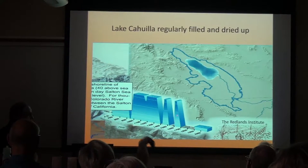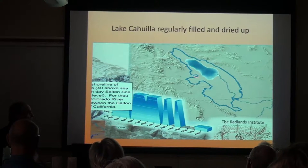You mean that whole section was full of water in the 1700s? Well, I don't know if the entire thing. I mean, because there was different amounts. I wouldn't say the whole thing was full. That seems to be what's indicated by this top line. So, because this is the way it has been since 1900. So maybe that does mean the whole thing was full.